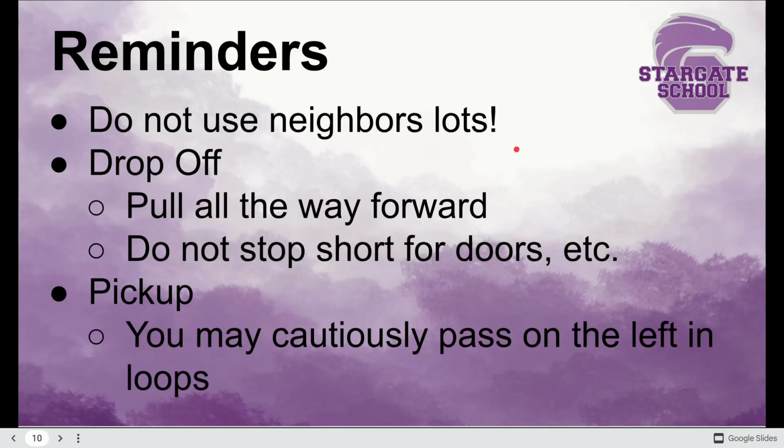Just some last minute reminders. Please don't use neighbors' lots, even for drop off and pickup. When you are doing drop off, make sure you're pulling all the way forward. Don't stop short so your kid's closer to a door or gate, whatever else. They can walk a few extra feet. So just pull all the way as far up as you can. That lets us get more cars into the loop behind you, and everybody wins. And then obviously for pickup, when you're on the loops, you may cautiously pass on the left after you're either moving to your spot or picked up. Just be very cautious when doing that and safe so that we can all move safely.